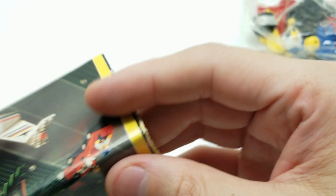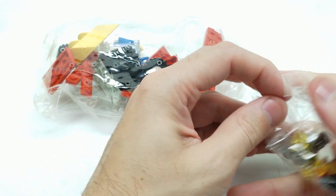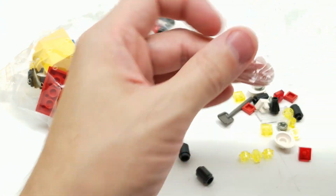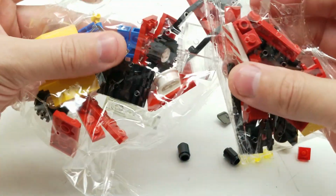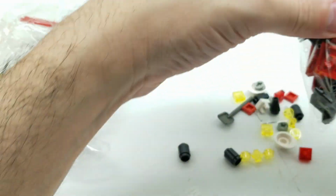All right, so that's enough of the nostalgia stuff. Let's go ahead and get this open. And wow, they still do these little random bags that for no reason have these little holes like this. And it's not for no reason, I'm just being funny. But they have a totally different texture than the other bags. So, okay.